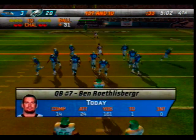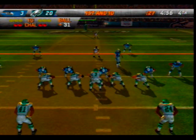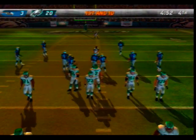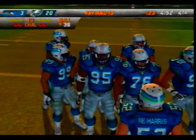First and 10. Ball on the 31-yard line. Let's do our thing. The Seahawks with a four-man front. Dead ball. Number 65 was flagged for the false start.